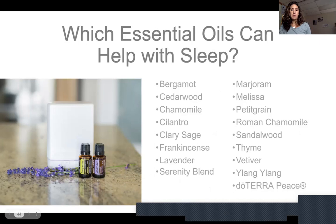So the oils that help sleep most, lavender obviously is a big one. The Serenity blend is another one. Ones that you might not think about are some of the citrus like bergamot and wild orange with lavender combined can be great. Cedarwood, chamomile, cilantro, clary sage, frankincense, marjoram, melissa, petitgrain, Roman chamomile, sandalwood, thyme, vetiver. Vetiver is a root oil and it helps ground people and really calm down the nervous system. So if you haven't had a chance to experience that, let me know and we can try and get you some. Ylang ylang, and then doTERRA has a blend called Peace and it creates a very calming environment.